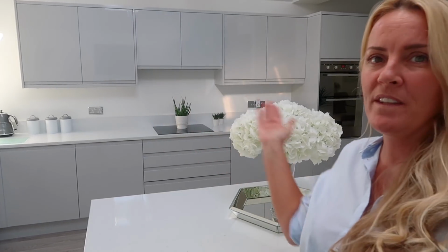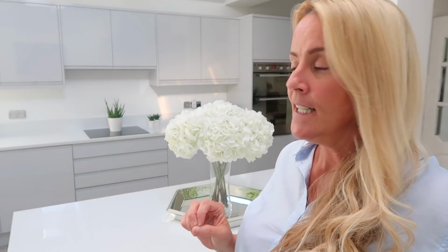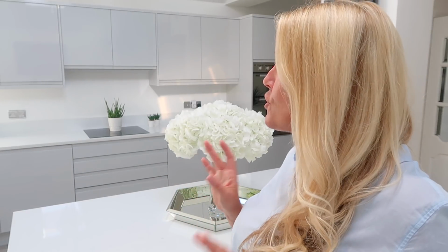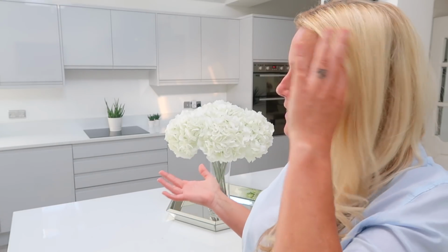but starting with the actual kitchen cupboards, I originally wanted matte handleless, and I was to-ing and fro-ing between grey and white. Now, a lot of people think that my kitchen cupboards are white, and they're not. They're a very subtle dove grey. And when I say subtle, they actually photograph and look quite white, but they're not. They're definitely grey.